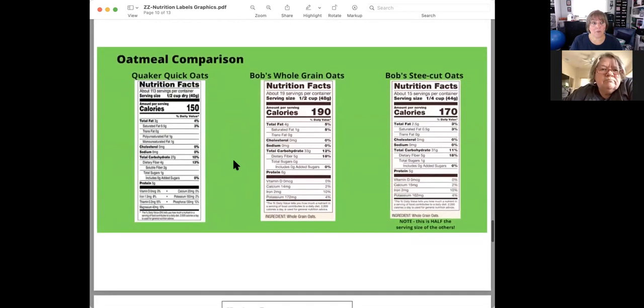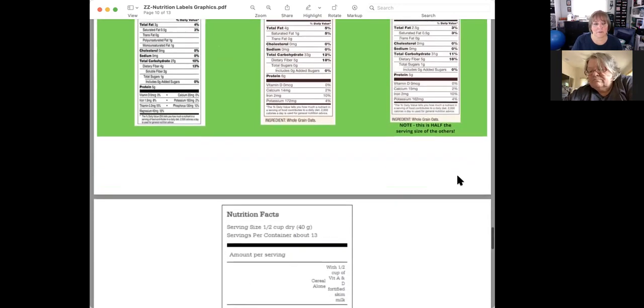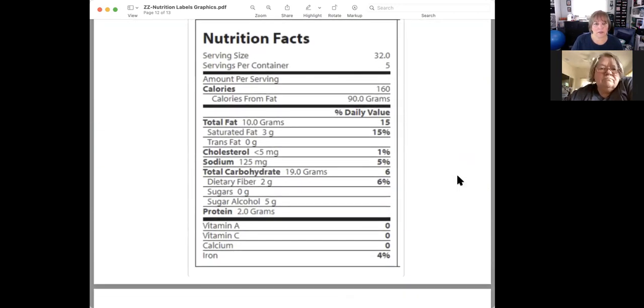Okay. Another, looking at these different oatmeal comparisons: Quaker Quick Oats versus Bob's whole grain oats versus Bob's steel cut oats. Steel cut oats, look at this, is only a quarter of a cup versus a half a cup. So it looks better with calories, but the serving size is half. So even though they seem pretty equal, this one's got half. If you're going to eat the same amount, you're getting double of all of these things. And we looked at this already. So I'm going to take that, stop sharing that.